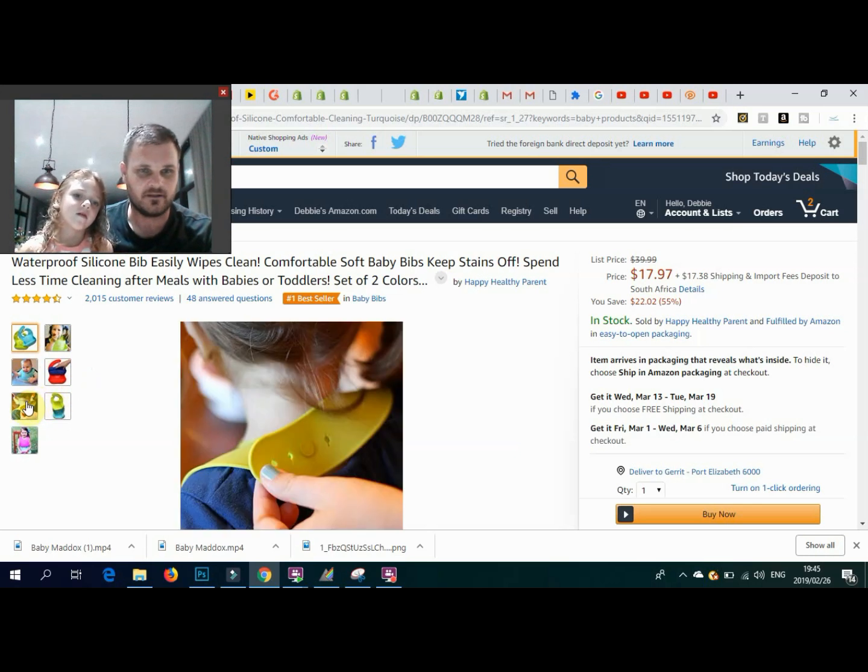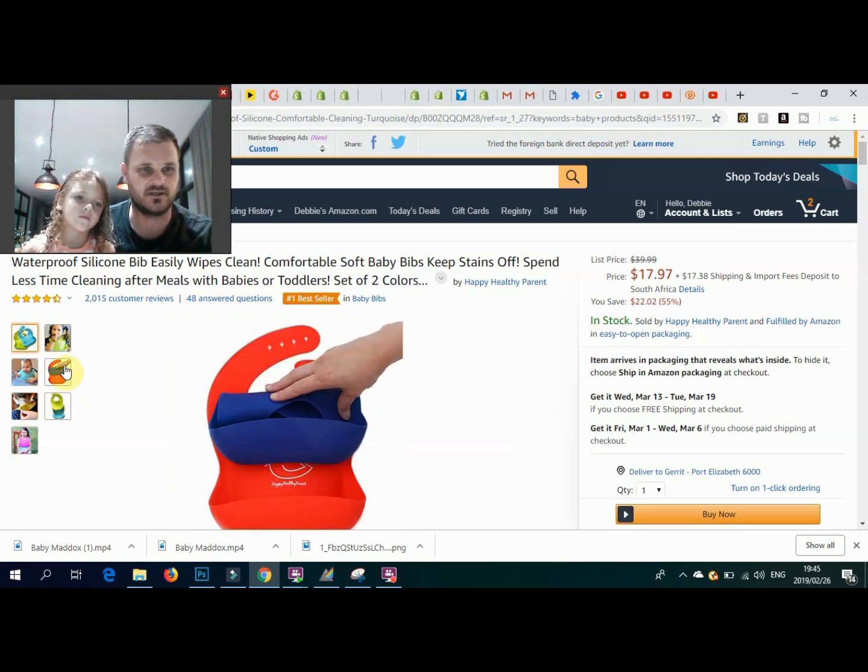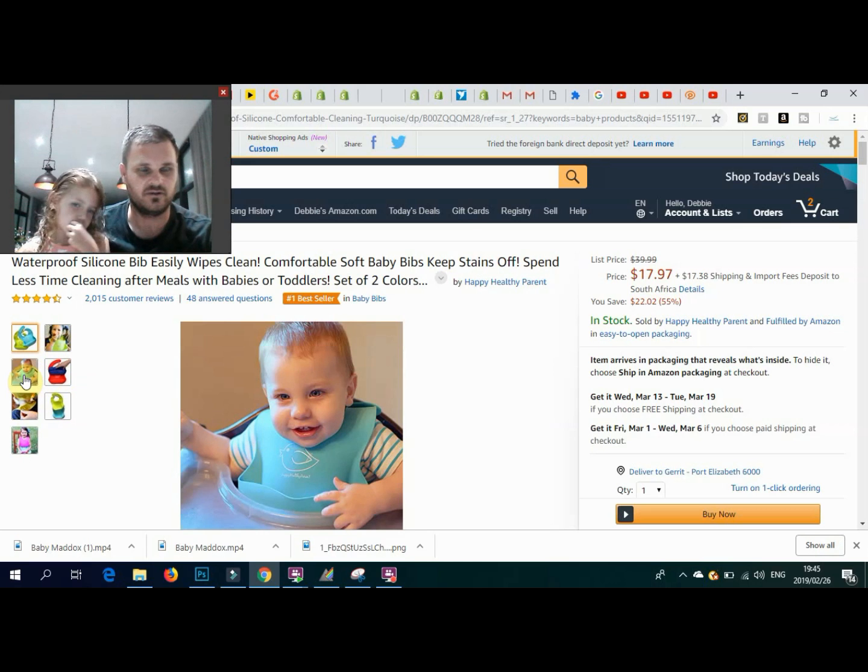And yeah, so you just clip it at the back, as you can see, and she can eat without ruining her clothing. So I think it's really a cool product. It's for babies and toddlers.